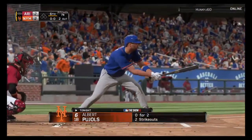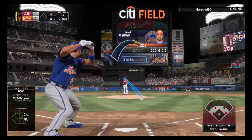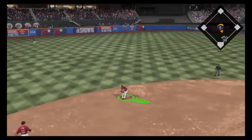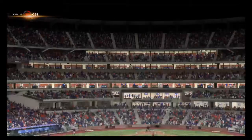First baseman Albert Pujols stands in. Was locked up on strike 3 in his last trip. Ready to deliver. Here's the first pitch. Hot shot on the ground is short. Throw on to first gets him, and the side is retired.